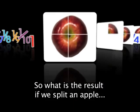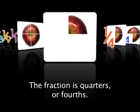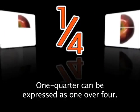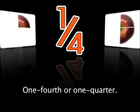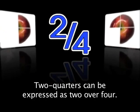So what is the result if we split an apple into 4 parts? What is the fraction? The fraction is quarters or fourths. One quarter can be expressed as 1/4. 1 on the top and 4 on the bottom. One quarter or one fourth. 2 quarters can be expressed as 2/4.